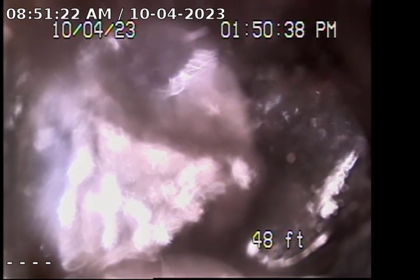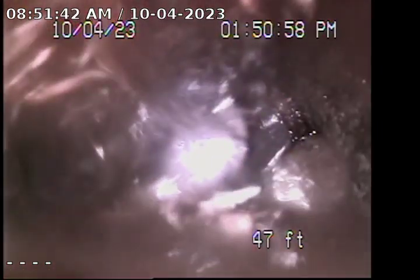I'm going to pull back so I can show you the line. Line's no more than a foot deep. See the roots right there in the line. See there's water in the line and mud.